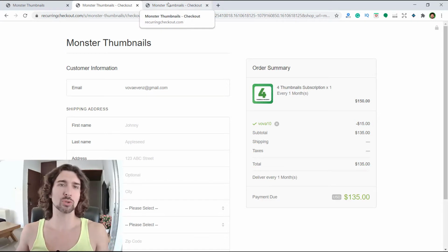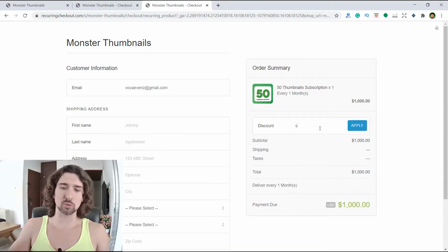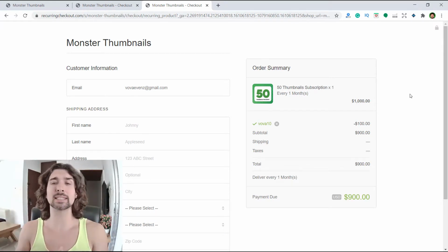Let me show you also that it works for the biggest subscription plan. So also click here on have a discount code, input VOVA10 and click on apply. Boom, it works for this package as well, so 10% off. And I've got to tell you that it works for all the other packages with monsterthumbnails.com.